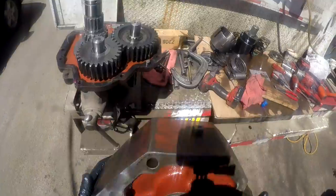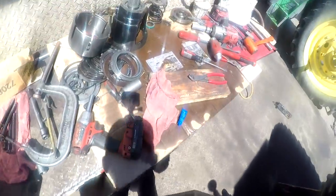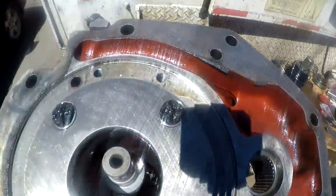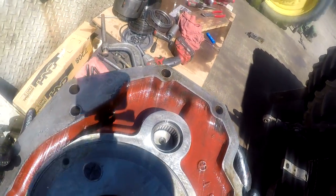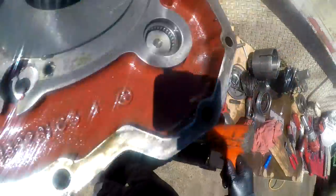What the hell's going on here? Oh, you dumbass. Let's see here, I gotta go like this. What the hell have I got going on here? That goes right there. That thrust washer is going to be right there. Yeah, I'm all screwed up. I'm going to go like this right here. Hanging on that one bearing there a little bit, that needle bearing. You think it would just... here it goes.